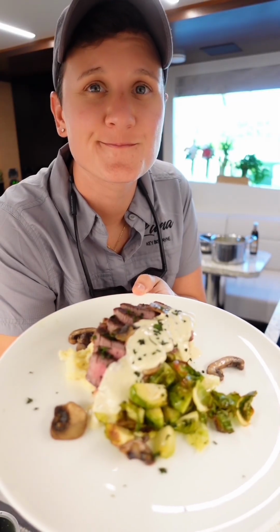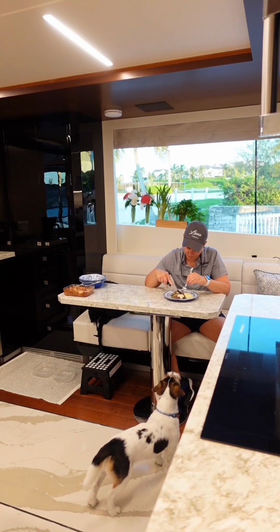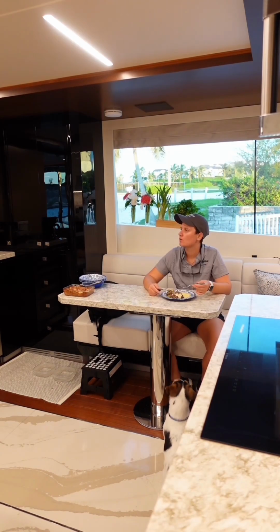After I cleaned up the galley, I made myself a plate. I wait to eat my dinner after everything's cleaned up in the galley. That's the only time I feel relaxed enough to eat.